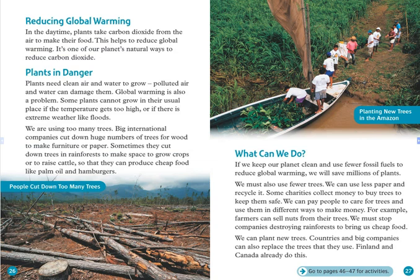Reducing global warming. In the daytime, plants take carbon dioxide from the air to make their food. This helps to reduce global warming. It's one of our planet's natural ways to reduce carbon dioxide.